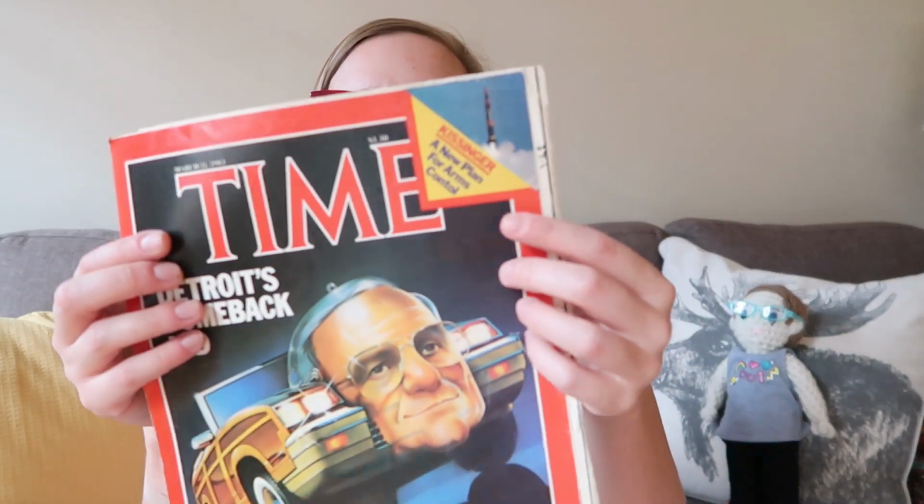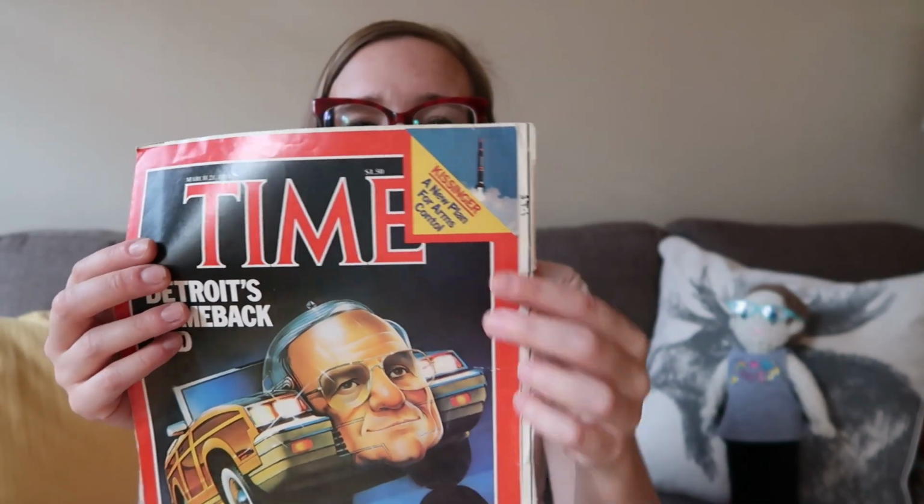So it's this one? Yes. So it's Detroit's Comeback Kid, and it's Kissinger, a new plan for arms control. So I'm not gonna fib. It took me a while to, I'm like, what is spelled wrong? Kissinger? No. A new plan, I even said it correctly because your brain just knows. A new plan for arms control.